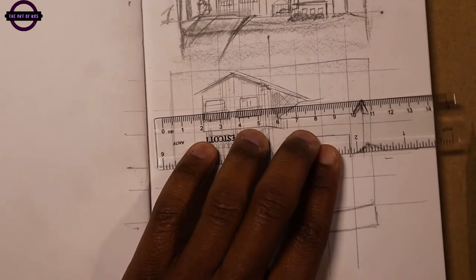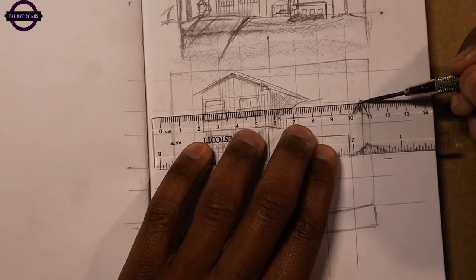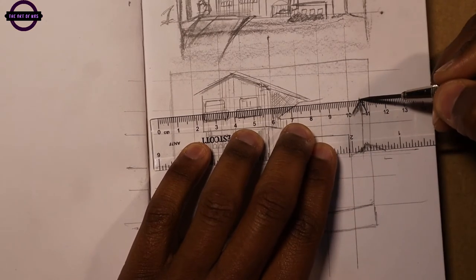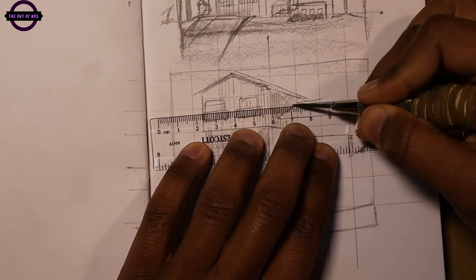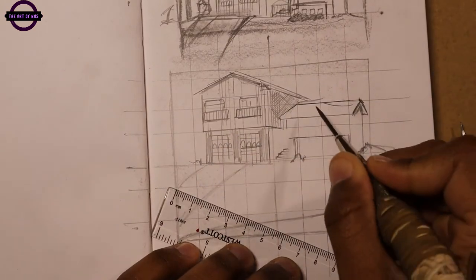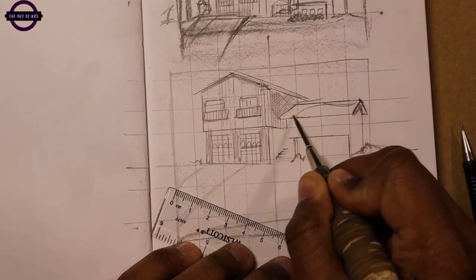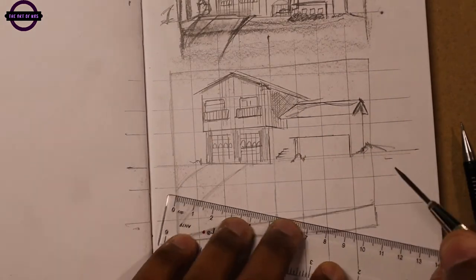I say as usual as if I am consistently drawing houses. I should draw houses more though. But anyway. Oh. And that's okay. We'll cover that up with that. Happy accident. We'll add that into there.